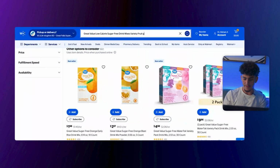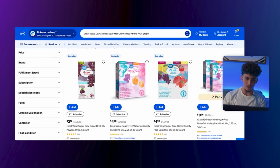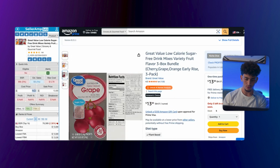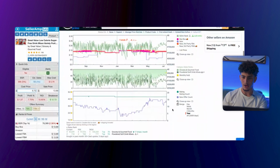Last but not least, let's look for grape, I believe. Is it grape? It might be grape. I think it is grape because we already looked at cherry, so it's grape now. So we're going to look for grape, and that's $2.37 as well, drink mix. Yep, okay, so $2.37 times 2 plus $1.98, right? That's a $6.72 cost price and about a $13.14 sale price.